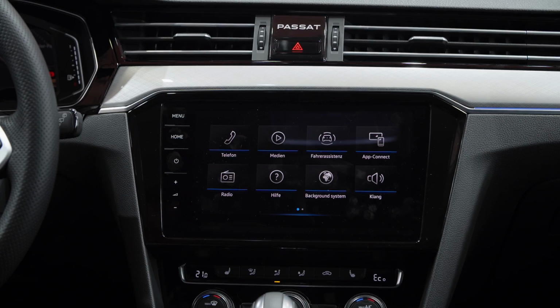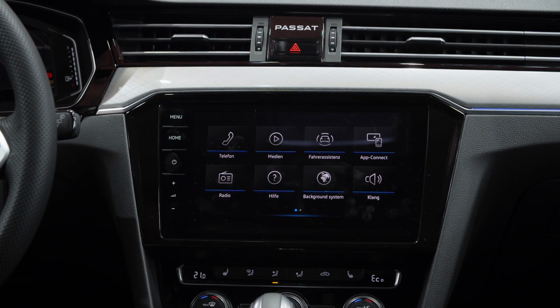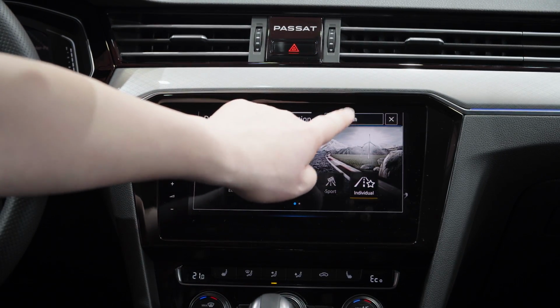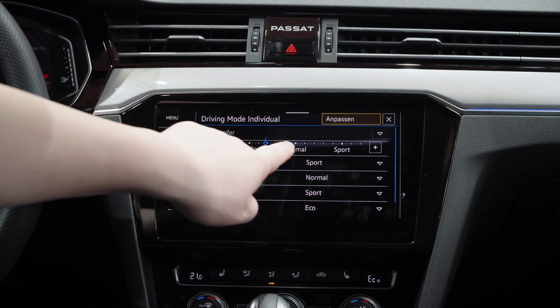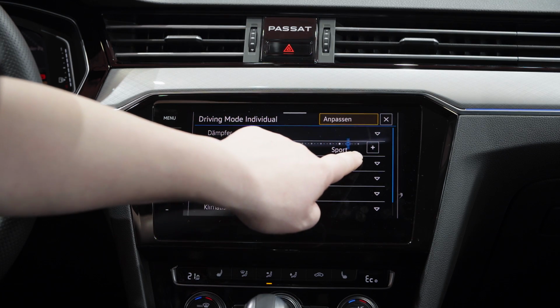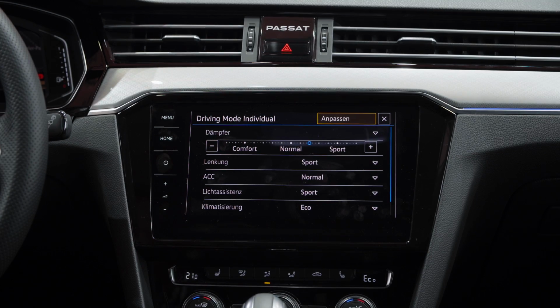A quick word on the DCC now. Well, one of the criticisms of the predecessor was that there wasn't quite enough of a distinction between the various driving modes. We had either people saying it was too stiff or too comfortable in the comfort mode. Too comfortable, nobody ever complains about that. You know what I mean, not taut enough. Now, if we go to select the individual settings, we can see that we have a significant change here. You might know this from other Volkswagen systems. This allows us lots of different levels of customization. So somewhere on here, you are going to be able to find your driving style nicely matched.